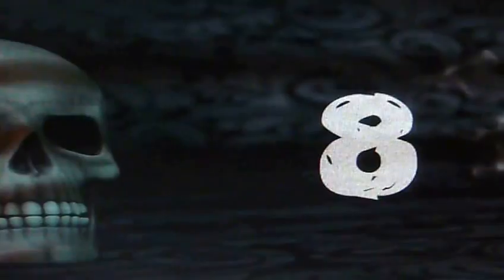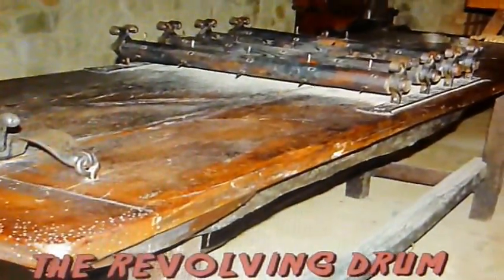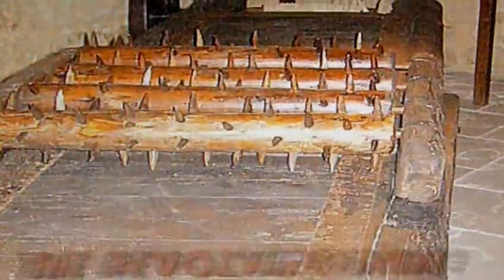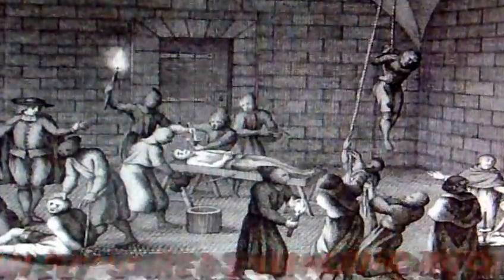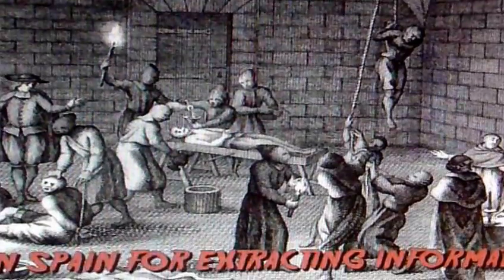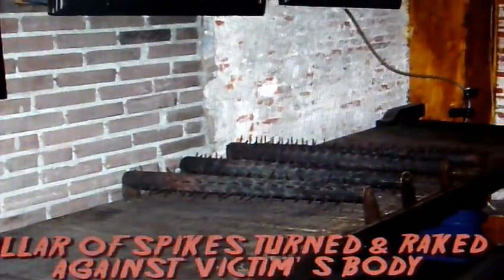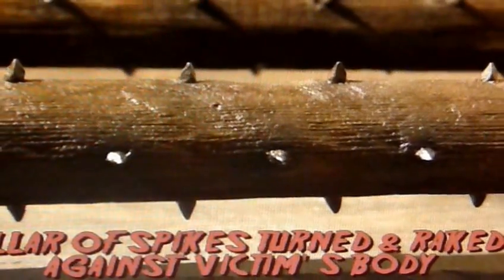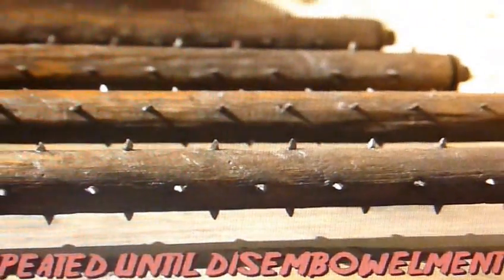Number 8. The Revolving Drum. The revolving drum was a torture device similar to a cheese grater, but instead of cheese, it was used to finely shred a human torso. It was a popular tool used in Spain for extracting information from prisoners. Any resistance to the questions being asked, and this pillar of spikes would be turned, raking against the victim's pressed body. This is repeated slowly and steadily until disembowelment.